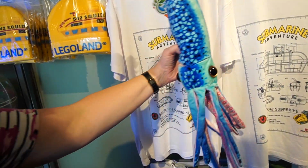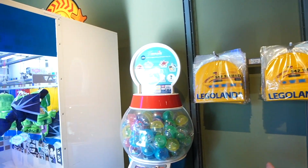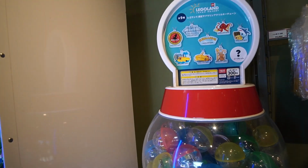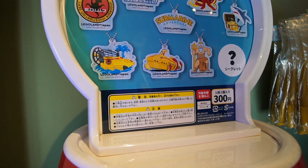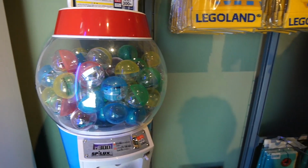Each ride seems to have its own little theming. It's so well done, everything like that. I want to point this out: usually it's just general stuff, but here at Legoland Japan, it's all actually themed to the actual attractions, which is such a good idea. Yeah, I love vending machines over in Japan and these sort of things. So it's no surprise I got them, but it's so nice how they do them properly.